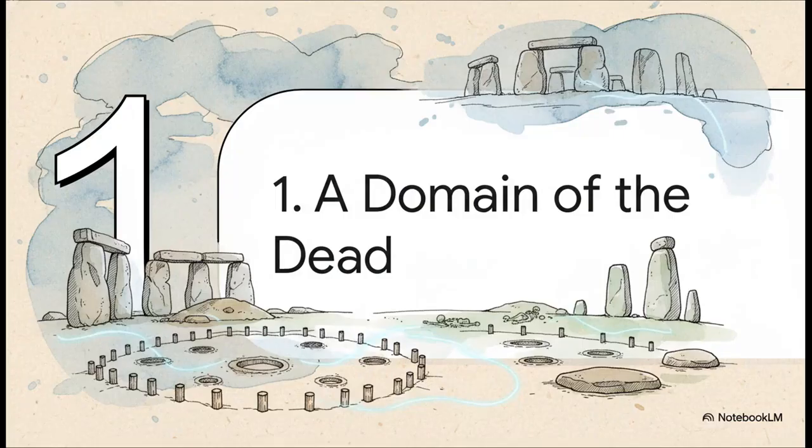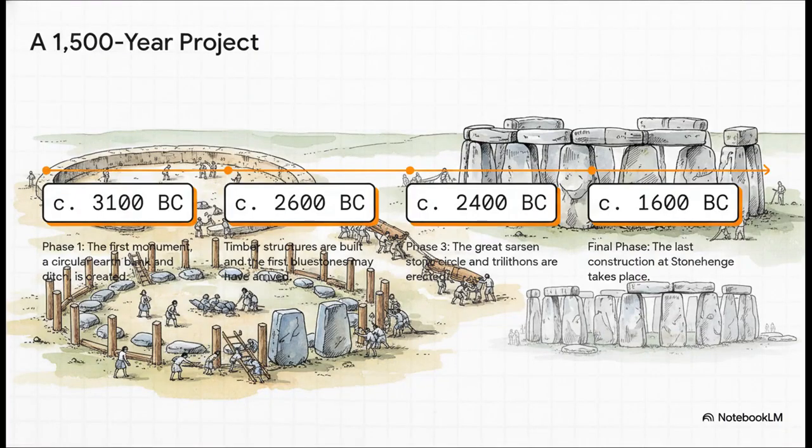Okay, so to even begin to get a handle on Stonehenge, we've got to go way, way back, right back to the start. And let me tell you, its first version is probably not what you're imagining. First things first, you got to wrap your head around the fact that this thing wasn't built all at once. Not even close. We're talking about a project that evolved over 1,500 years. Think about that. That's something like 60 generations of people passing this work down. This wasn't just a building site, it was a legacy.